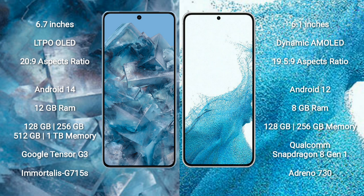Google Pixel 8 Pro comes with 12GB RAM and 128GB, 256GB, 512GB, or 1TB internal storage, Google Tensor G3 processor and GPU G715S. Samsung Galaxy S22 comes with 8GB RAM and 128GB or 256GB internal storage, Qualcomm Snapdragon 8 Gen 1 processor and GPU Adreno 730.